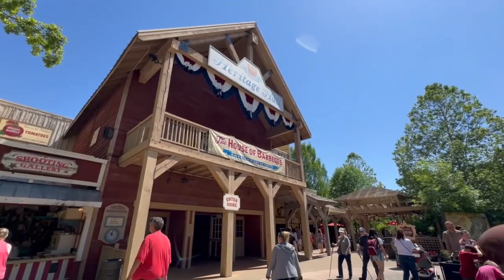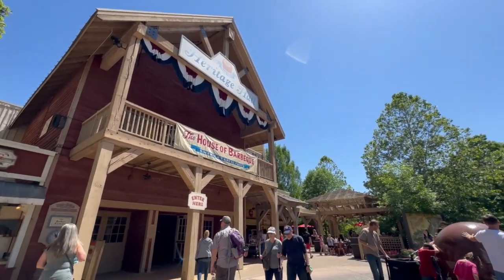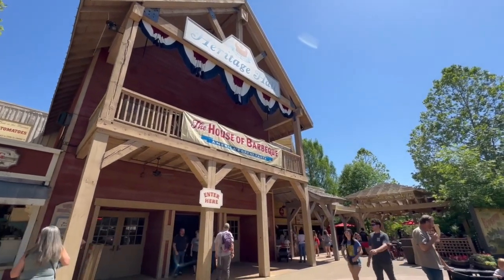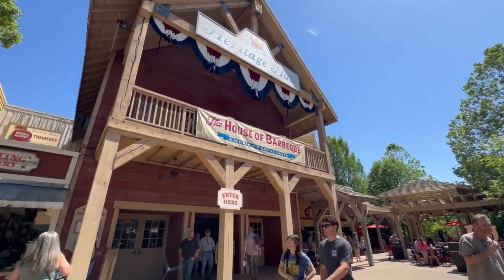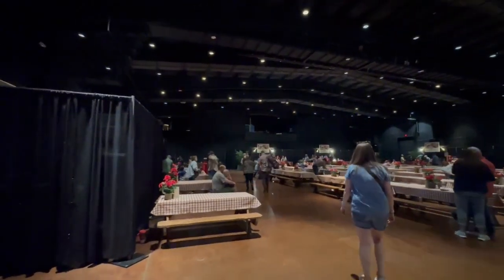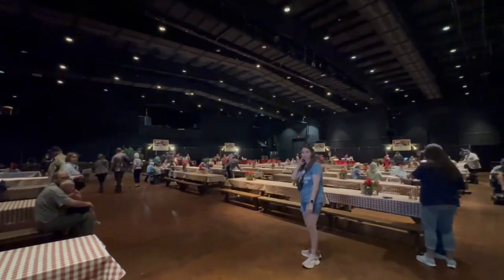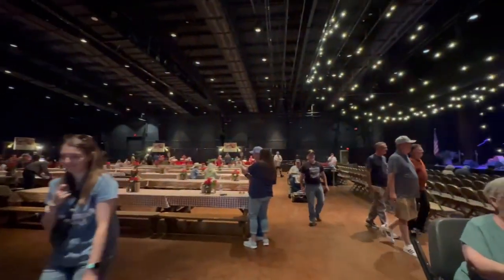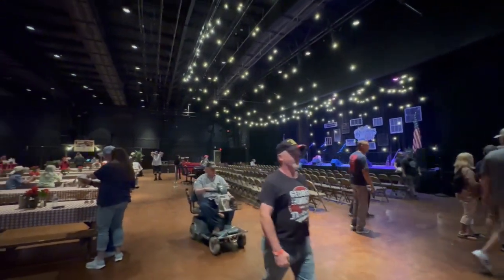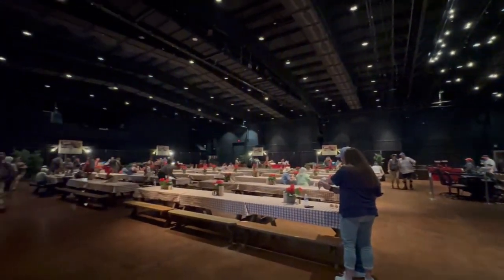Here is the entrance to the Red Gold Heritage Hall, aka the House of Barbecue, America's Great Taste. So follow us inside to see all of the awesome barbecue that they have to offer. We have made it inside the Red Gold Heritage Hall, which has been turned into the House of Barbecue. They even will have some live music over there on the stage as well, and it is decorated really nicely.